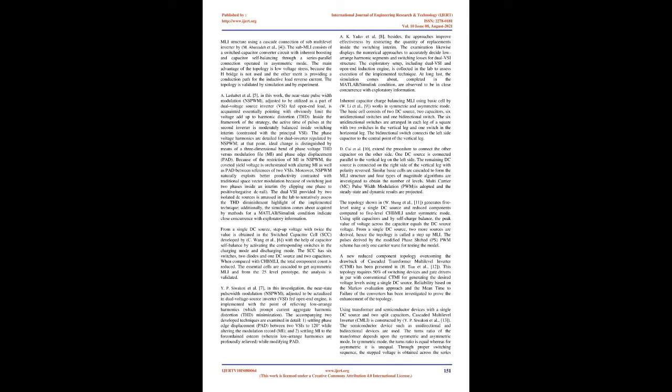From a single DC source, step-up voltage with twice the value is obtained in the switched capacitor cell, SCC, developed by C1 et al. 6, with the help of capacitor self-balance by activating the corresponding switches in the charging mode and discharging mode. The SCC has 6 switches, 2 diodes, 1 DC source and 2 capacitors. When compared with MLI, the total component count is reduced. The basic cells are cascaded to get asymmetric MLI, and from the 25-level prototype, the analysis is validated.